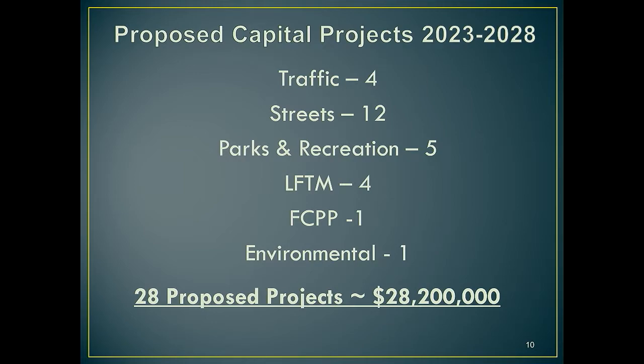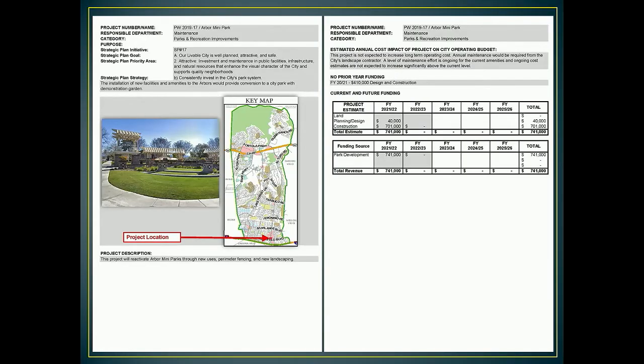And I would like to just point out on page 95 of your council packet, we have individual project sheets for each and every project that we're talking about. So I'm just highlighting projects now, but you can go to those sheets. You can see the funding sources, the years proposed to be funded, a description, a key map of where they are in the community, and hopefully a nice, pretty picture that makes you want to approve that project.